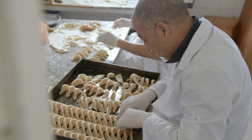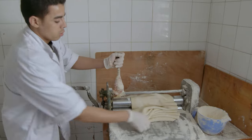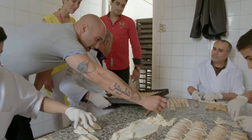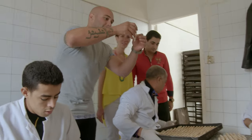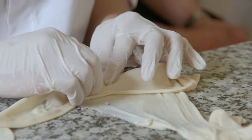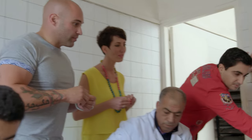And upstairs, the bakers are hard at work. So the pastry looks almost like a pasta dough. Can I touch the pastry? Yeah, you can. Wow, look at that. That's mega thin. Look how stretchy it is. Is it just flour, water? Yeah, flour and water. The sweetness comes from the almonds.